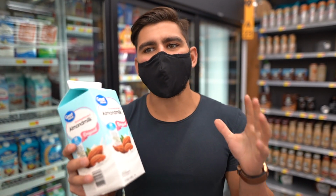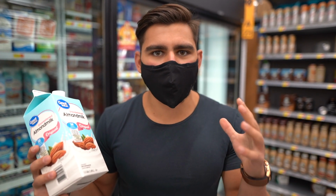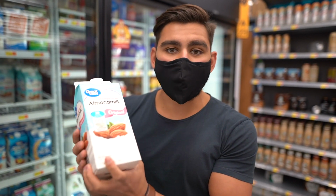So yeah, fats are usually going to be very minimal. You only really need to get things like peanut butter, almond milk, avocados, etc. You don't have to stock up on them because all the other foods include fats in them. So anyways, guys, this is gonna be the last item of the grocery haul.